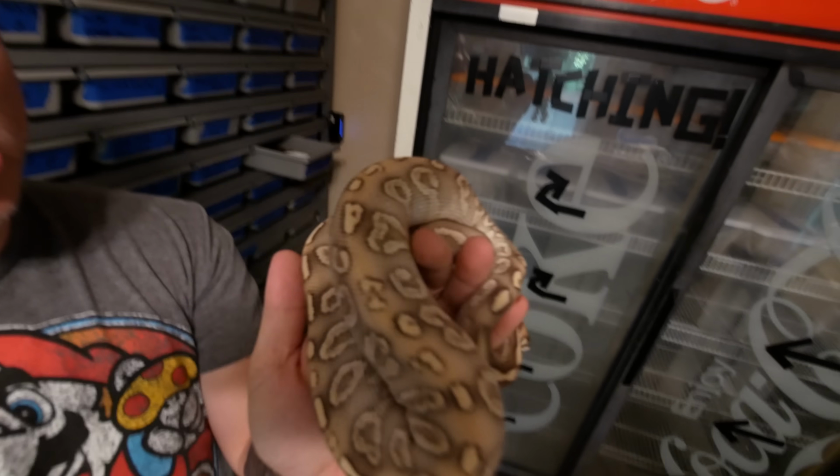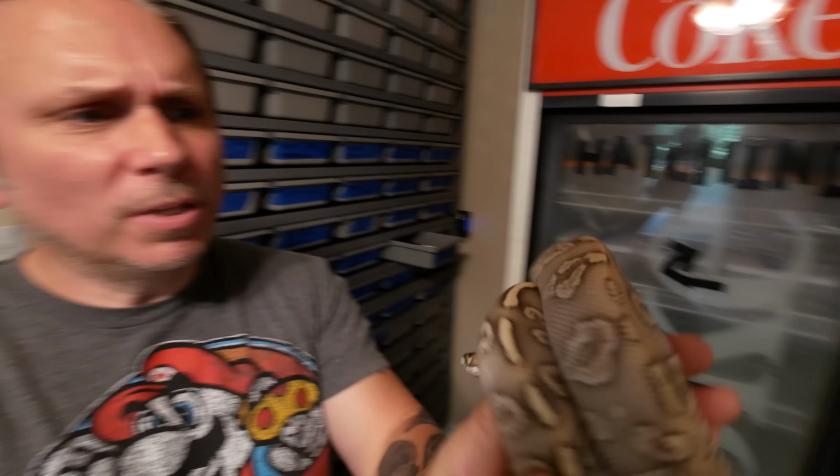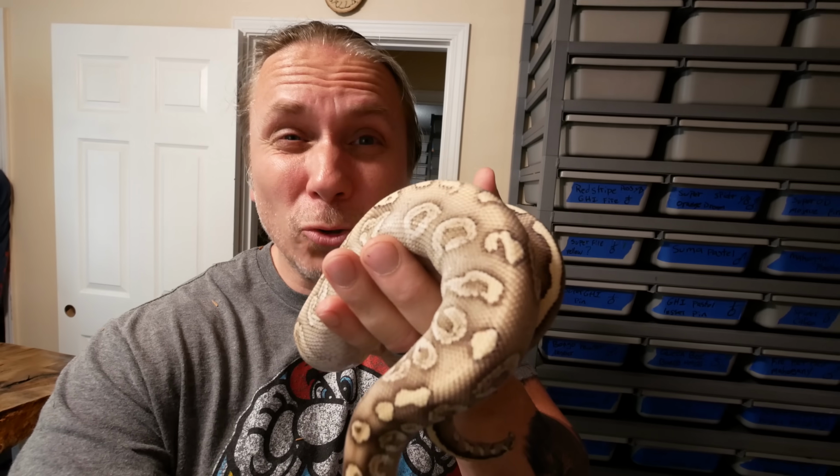Here's another ball python that honestly I've never seen, and I think it's super cool. It's what they call a crystal nanny. Now the nanny is basically almost like a granite gene, and then of course the crystal would be Mojave and special. But together that makes a really interesting snake. I think this is super cool. I just love how it's ultra blushed out.